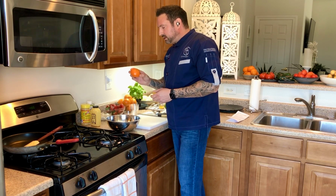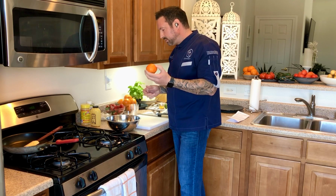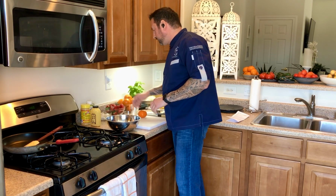Now, the thing, too, is that oranges take a little bit of time to peel. So you can't necessarily just shovel them in and really spike your blood sugar so fast, because it's going to take a little bit more effort to get down to it and to eat it. Now, the other thing we're going to use is organic strawberries.